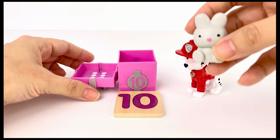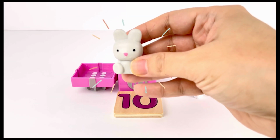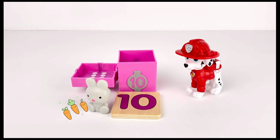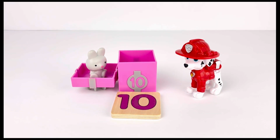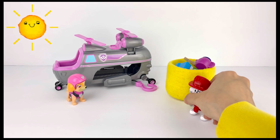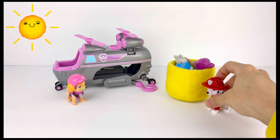Look, it's a bunny. Hi, bunny. You know what's Bunny's favorite food? It's carrots. Bye-bye, Bunny Rabbit.